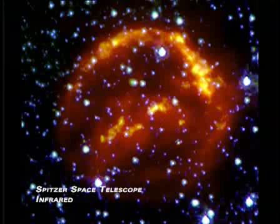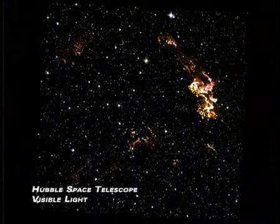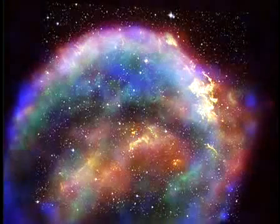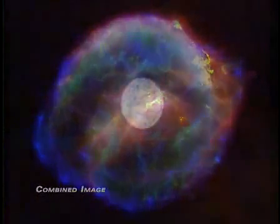So for instance, Spitzer sees the heated dust. The Chandra telescope really sees the hottest component of the gas, pretty low density gas, but very hot gas. And Hubble sees the denser component of the interaction of the blast wave with the surrounding interstellar medium. Stellar explosions are incredibly destructive, but they also seed the universe with elements like carbon and iron that eventually form planets and even people like ourselves.